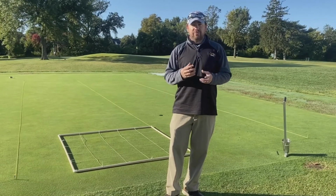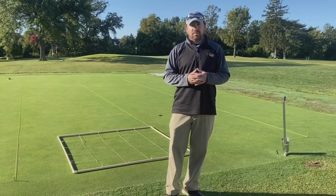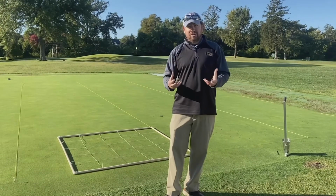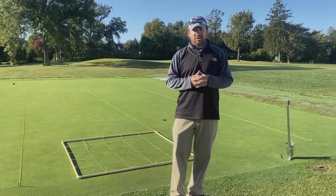So here in this trial, we're testing a product that actually is not a synthetic nematicide, but is actually derived from heat-killed bacteria. So those bacteria produce an antibiotic. The bacteria is Burkholderia. And actually, we're testing that to see if it's going to suppress these lance nematode populations.